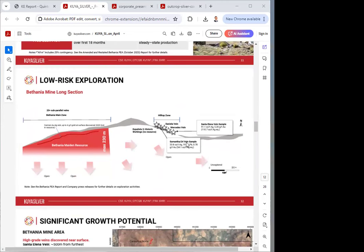I guess the analogy that I've used in the past, I think works pretty well. Many people in the gold space are aware of K92. When they started working in New Guinea, they went in and had just small panels or profiles of the vein system that they developed, and that's very similar to what we see here at Bethania. But as time went on, they started drilling along strike and down below, and look at them now. It's a multi-million ounce gold system in the case of K92.